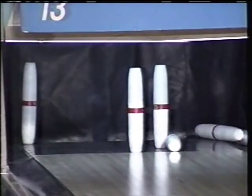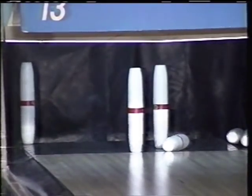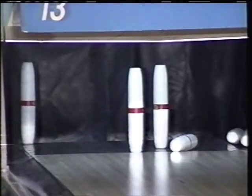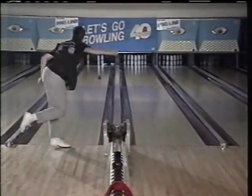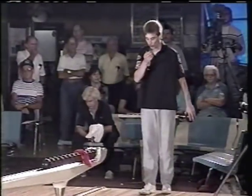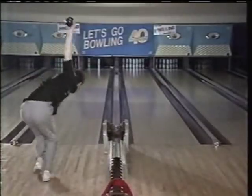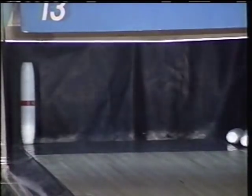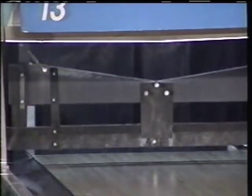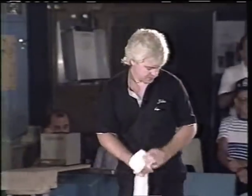Left side, shakes the 7. But it's glued down. 1-3-7. Use the wood and only get 1. Oh, and that was close, but he'll have to settle for a 9 box. And now John Miller to fill.